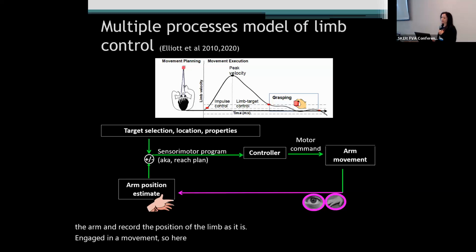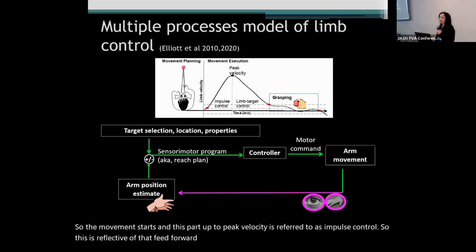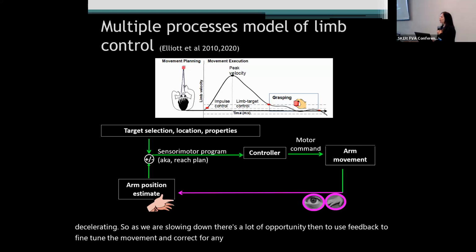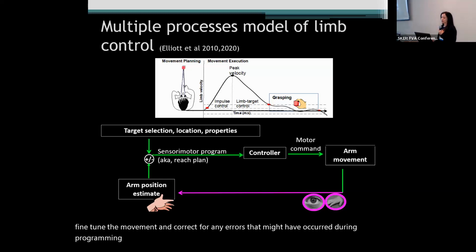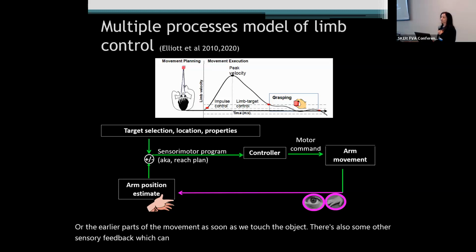So here I plotted limb velocity for a typical prehension movement. The movement starts, and this part up to peak velocity is referred to as impulse control. This is reflective of that feed-forward planning. After peak velocity, you can see the limb is decelerating. As we are slowing down, there's a lot of opportunity to use feedback to fine-tune the movement and correct for any errors that might have occurred during programming or the earlier parts of the movement. As soon as we touch the object, there's also somatosensory feedback, which can help with the grasping part.